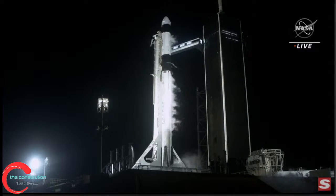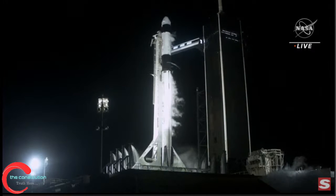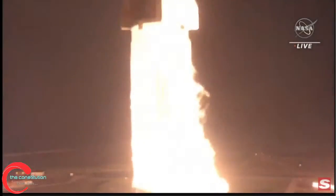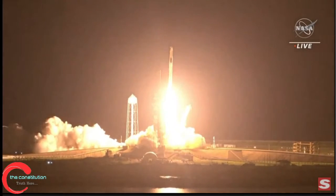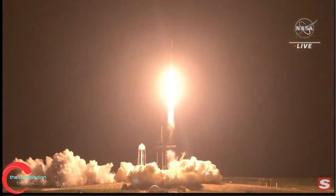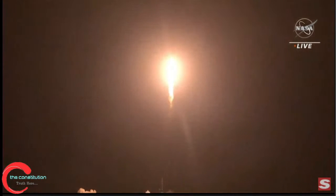10, 9, 8, 7, 6, 5, 4, 3, 2, 1, 0. Ignition, and liftoff. Godspeed, Endeavour and Crew 2. Copy, 1 Alpha. Endeavour launches once again. 4 astronauts from 3 countries on Crew 2, now making their way to the one and only International Space Station.